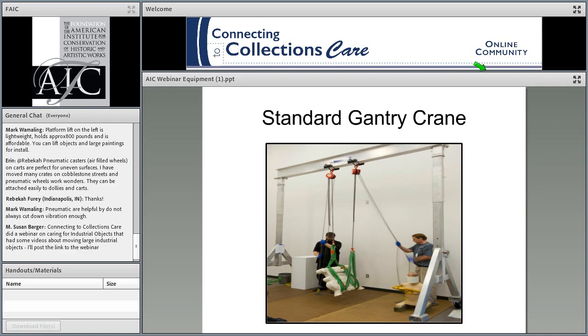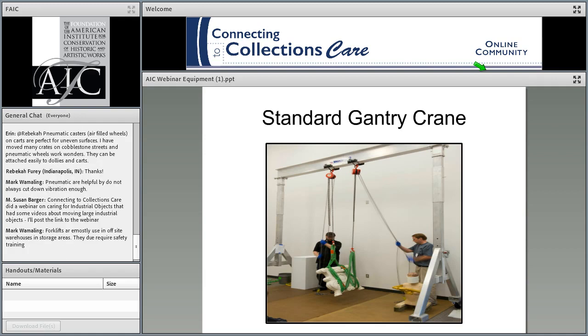So now we're going to hit into the extra large stuff, and we're going into gantry cranes. Gantry cranes are something you have to know how to use. You can train people on how to use them, so on and so forth. But when you're actually using one, get the best person in on it, because it's a huge safety issue.